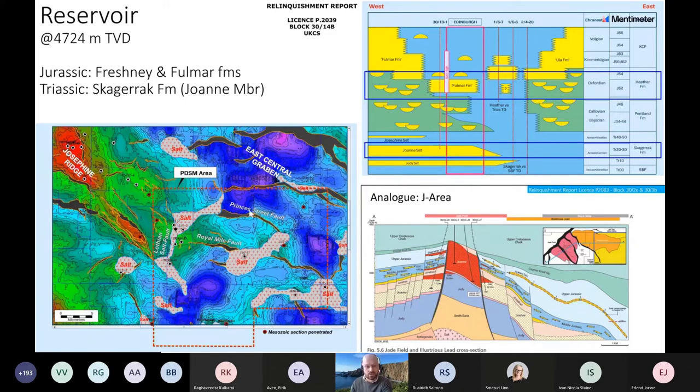It's very analogous to the J area, as I said, the Joanne Ridge. Up here in the northwestern corner, you have a gas condensate field, but you also made oil discoveries in similar reservoirs. You can see from the J area that they have gas condensate in the upper Jurassic, middle Jurassic, and Triassic, and they have quite significant depth. You probably don't see it here, but it's 5,300 meters something oil-water or gas condensate-water contact. So it is a working reservoir, even though it's quite deep, with significant column heights.